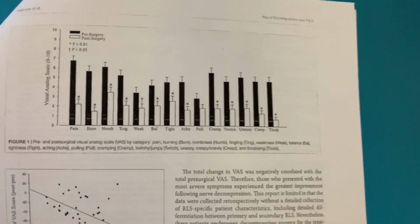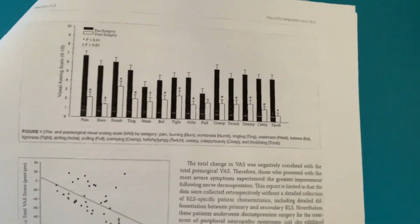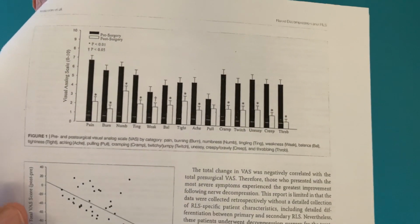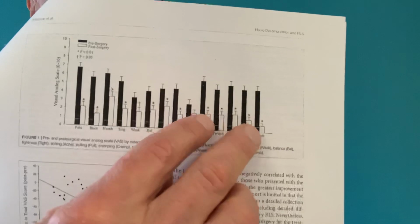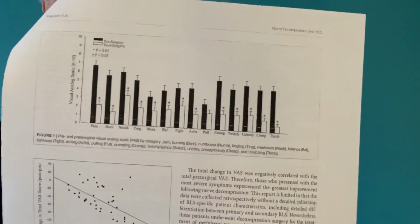And again, this is the first paper ever showing that surgical decompression can be a useful option for people, especially those of you with severe restless legs. So the two principles to draw from this are that it's helping people both with the burning, tingling, numbness, and the neuropathy side, but also the pulling, the uneasiness, the jerking, over here on the restless leg side. So I just wanted to share that with you.